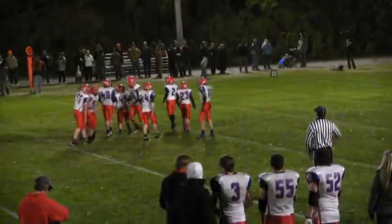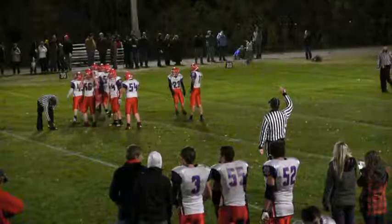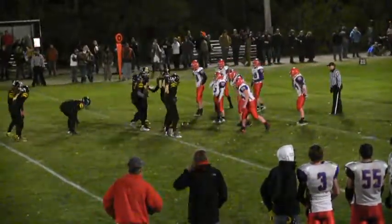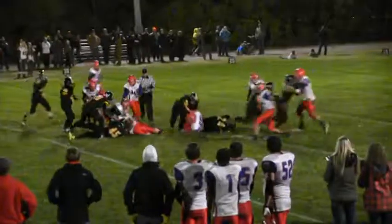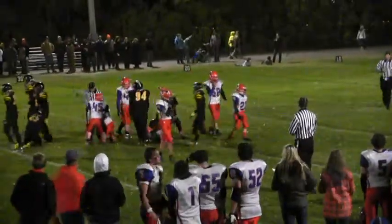Ball goes down to the 39-yard line, picks up about to 38, actually picks up 6 yards. With 6 seconds and counting here in the third quarter. Fumble on the play, recovered by the Patriots.